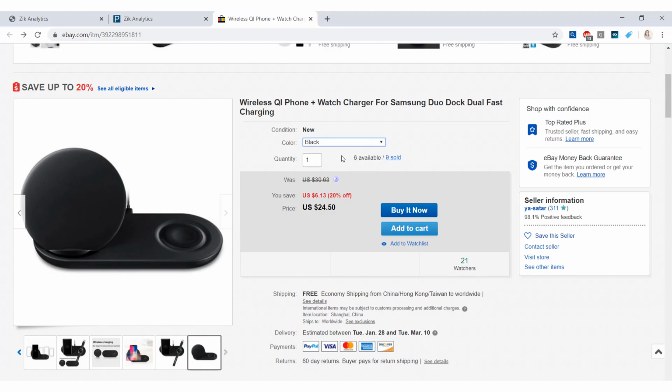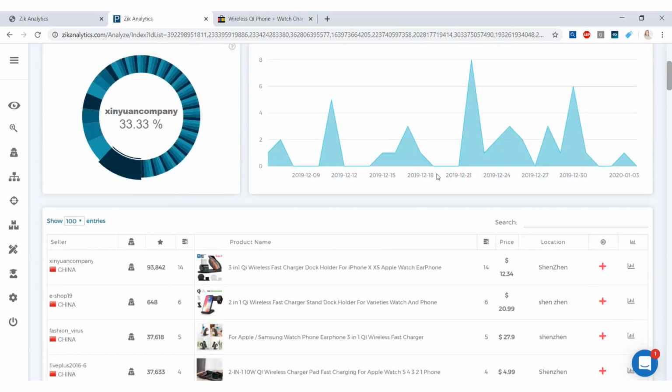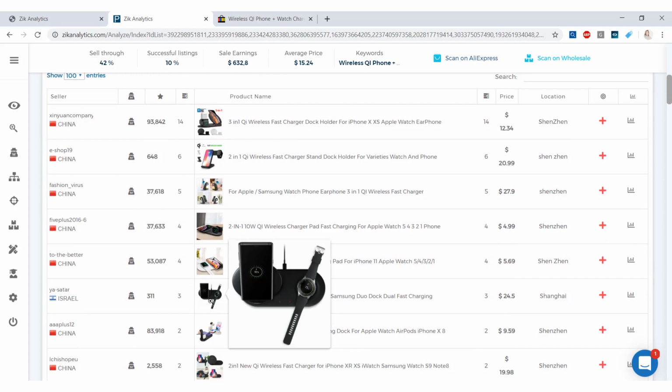So what I did next, after I gathered all of my information that I need from eBay, I went into Zeke Analytics and I typed in wireless QI phone and watch charger in the search bar. And when I scrolled down, I saw many items were selling similar to what I found on eBay, and the prices are pretty nice. The item on eBay that I found is number 6 on the list.